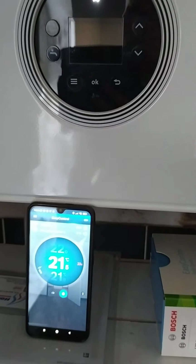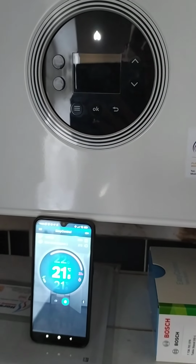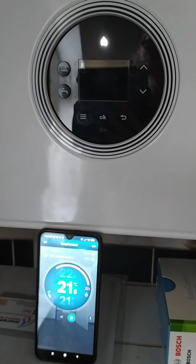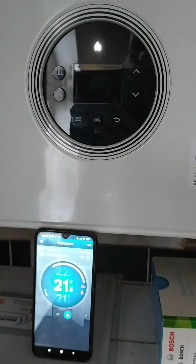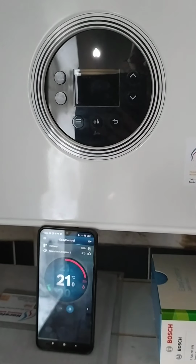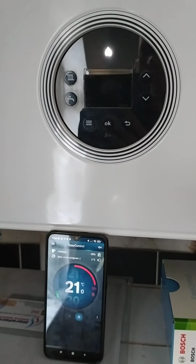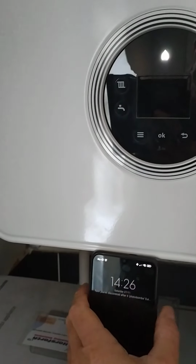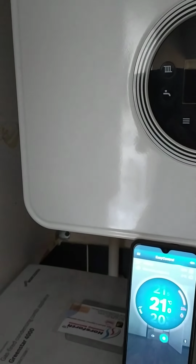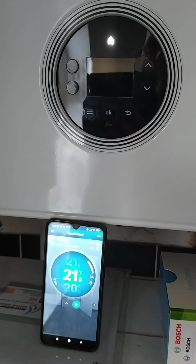So after 4.5 minutes, the boiler light has suddenly come on and it seems to have powered up again. So after we put the hot water tap on for 15 seconds or so and then turned it off, the boiler came on for a short time, went off for just under 5 minutes and has now come back on again. So why did it go off for 5 minutes?